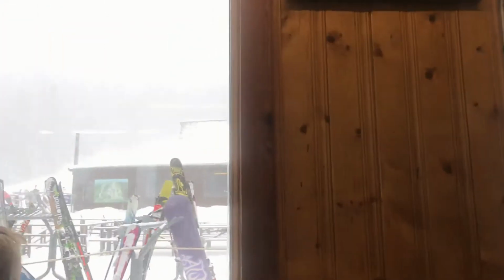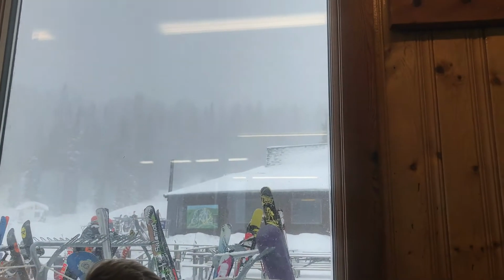That camera's not doing much better, obviously, but as you can see, it's a bit of a blizzard out there, I'd say. Would you call it a blizzard, Shabo? Yeah. The snow, the mountains, not a mountain.